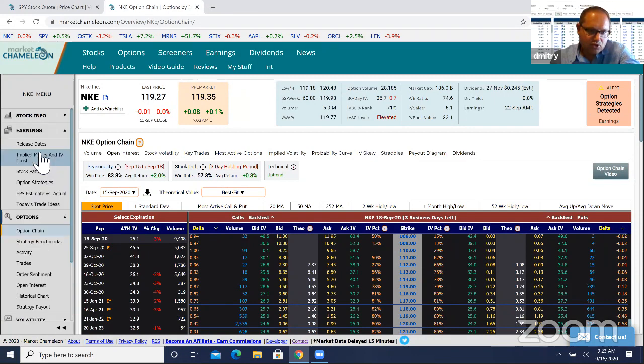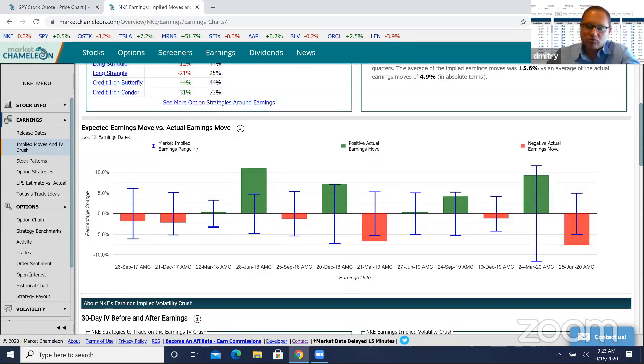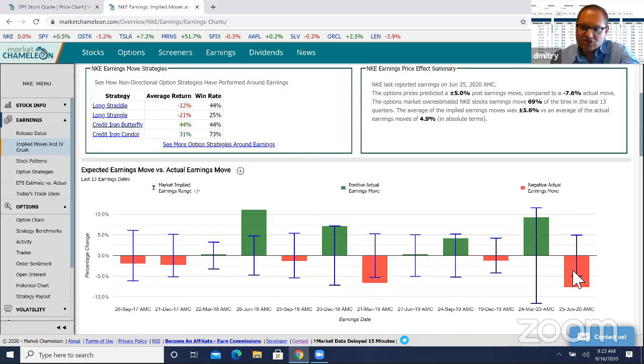Let's take a look at historical, from a historical perspective. So here's Nike. So let's first look at the historical moves, then we're going to take a look at the implied volatility. And here, these bars, this is showing us what the implied move was up or down based on the straddle prior to reporting earnings. The red, this big red bar, that's the actual move to the downside. The green move, that's the actual move when it was to the upside.